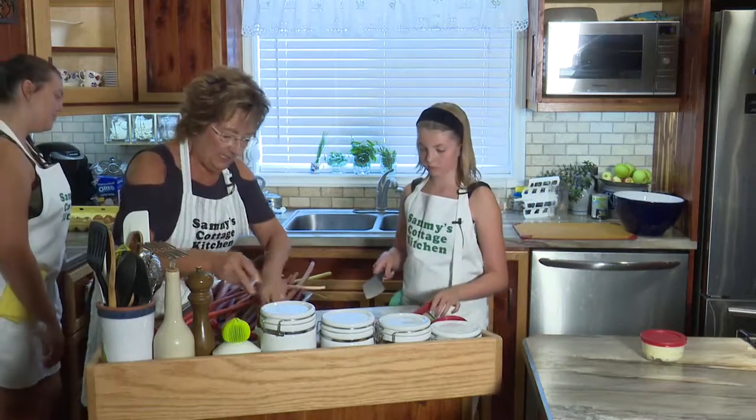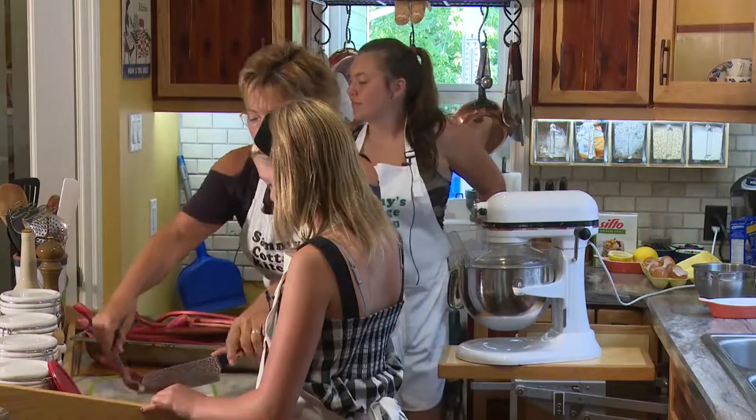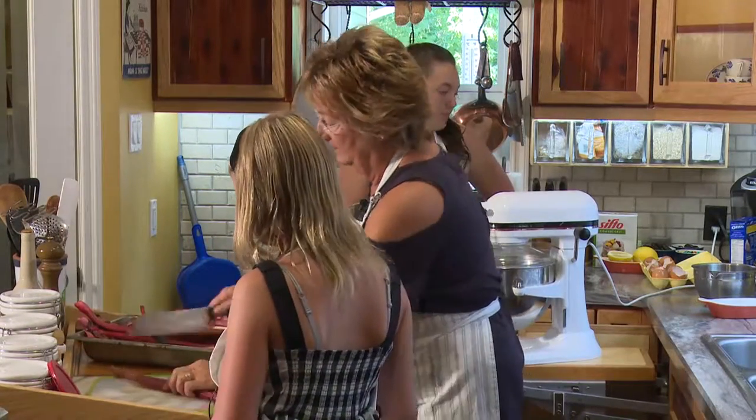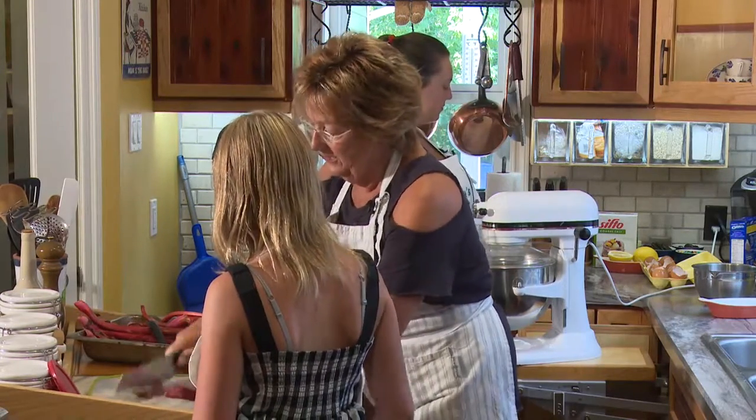Okay, so you start cutting. How am I cutting it? Just in chunks, like this. I'll show you. And then we're gonna throw them over in the water behind you. Just like that, really simple. Okay.